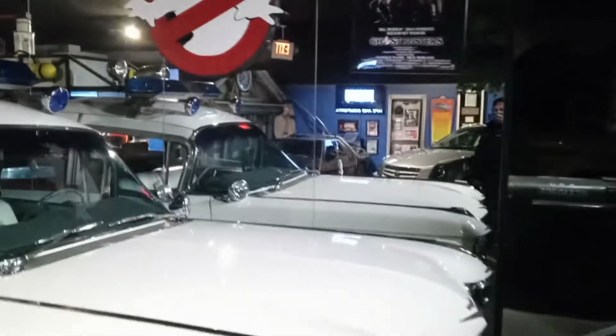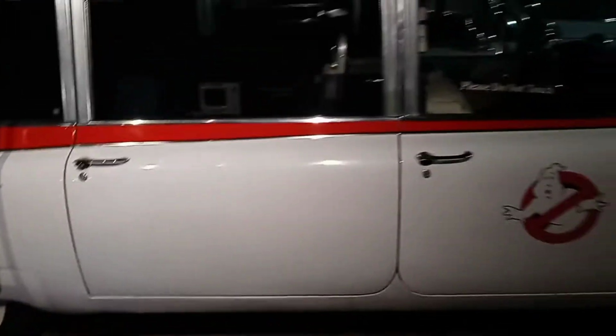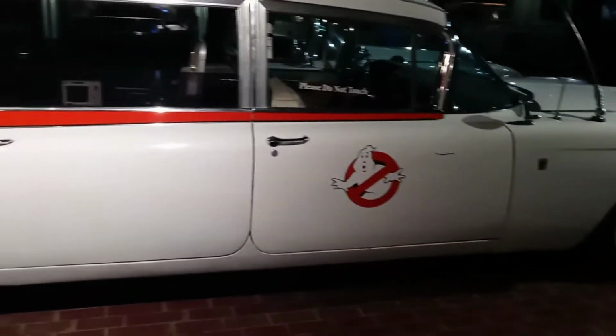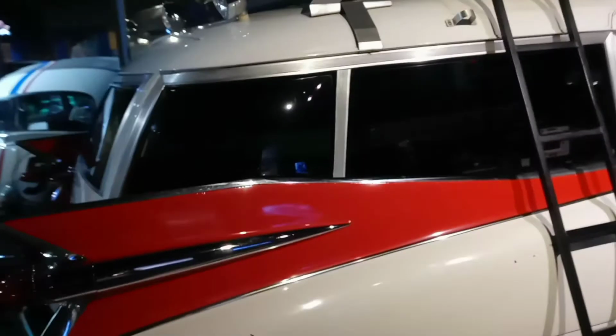Now, guys, this is my all-time favorite classic car. Hi, guys. This is the all-time favorite classic car of mine that's in here. This is the 1959 Cadillac hearse made by the Miller Meteor Company. This is the Ghostbusters car, and it's all classic. Each and every single bit of it is all classic.